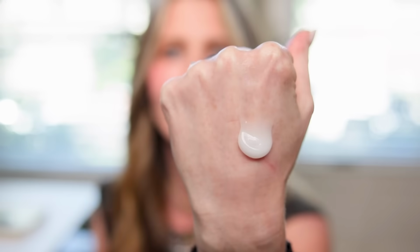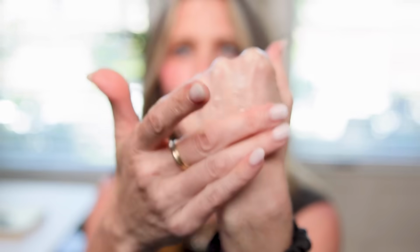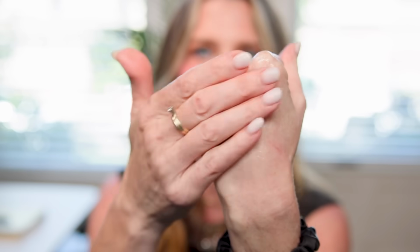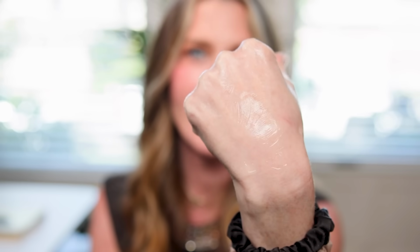I'm gonna show you. I just squeezed a ton. It is really, really watery. The water content in that moisturizer is high. And again, for me, I find that especially in the summertime and especially at 51 years old, the water content in these water cream moisturizers is actually really, really important.